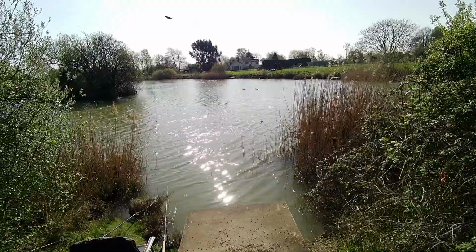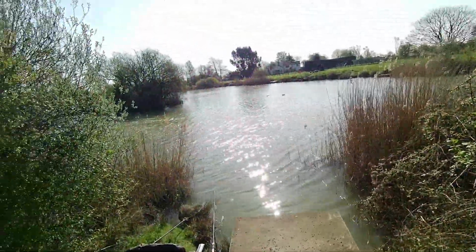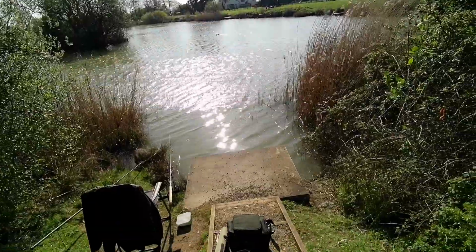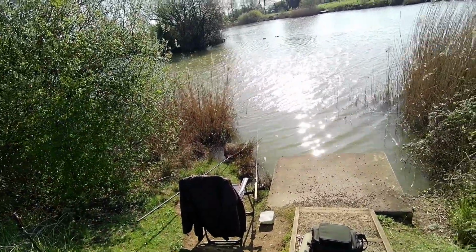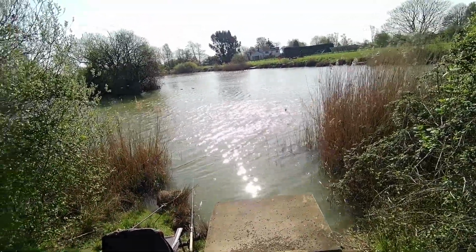As I say, I've brought other baits, and I've also brought my ledger rod as well. So if all fails, I'll put a ledger out and see if that does any good. But anyway, as you can see, I've avoided the platform. I hate platforms, so there's just about enough space down there to get my chair set up. So we'll see how we go, as they say.